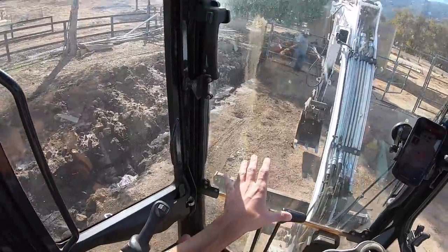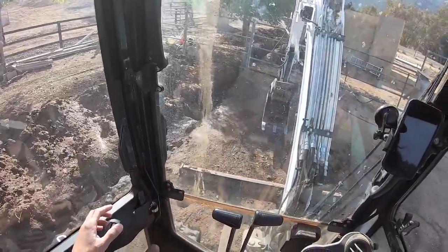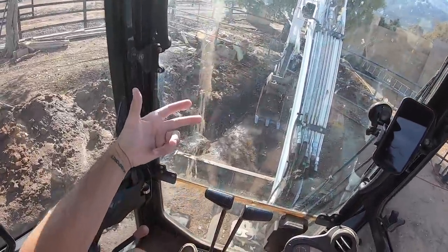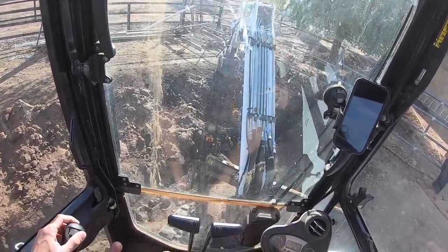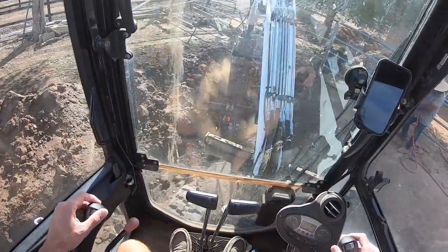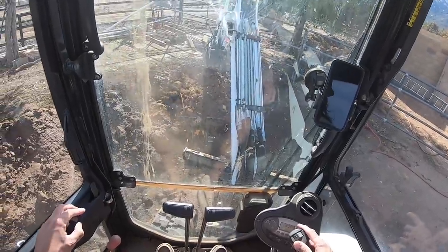Anytime we're backfilling, guys, I get happy. I don't know what the heck that is. That means we're going a step in the right direction. I'll throw a little bit of dirt on top of the conduit here. And then we'll throw basically our flag over top so we know if we're ever digging in this area again.